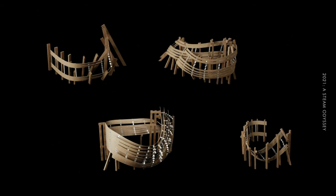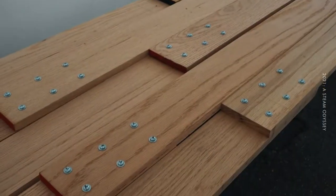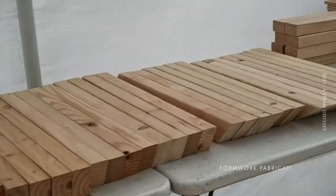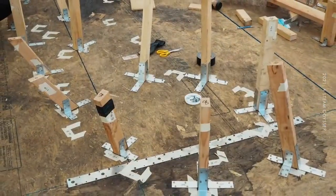The construction process was designed to bend multiple stripes in one set of formwork for production efficiency. The formworks are set up in a precise position by the help of augmented reality headsets. All metal bracket joints are also manually bent based on AR technology.